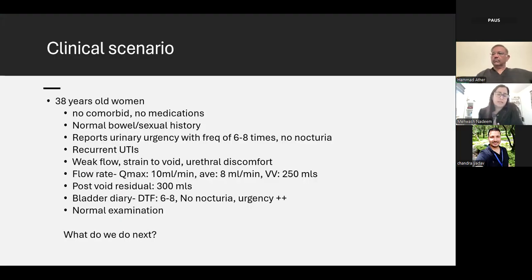So if you look at this clinical scenario, there's a young female who presents to you with lower tract symptoms, does not have any comorbid, none on any particular medication, a normal bowel and sexual history. She reports urinary frequency of 6 to 8 times, no nocturia, but she does report urinary urgency, off and on recurrent urinary tract infections.